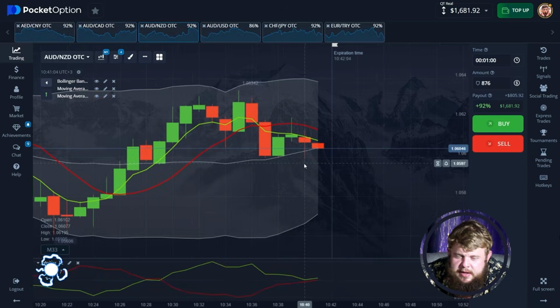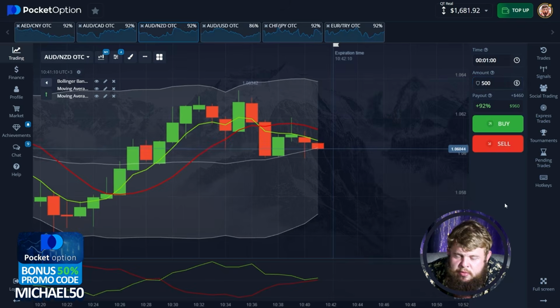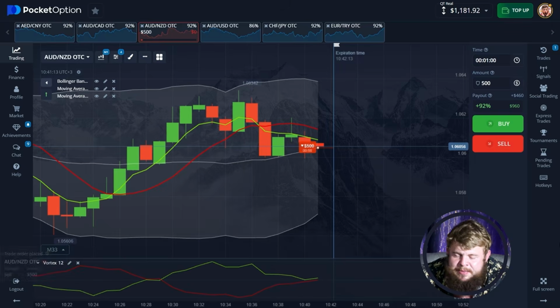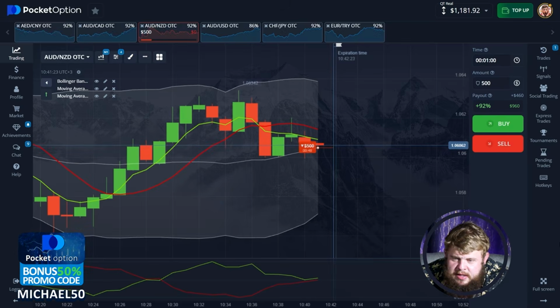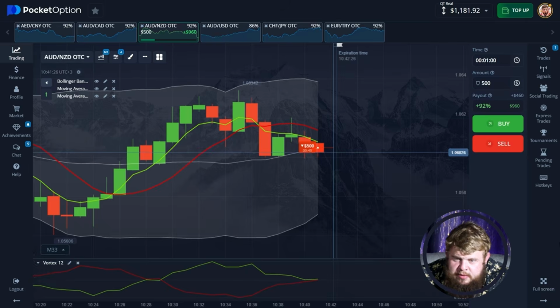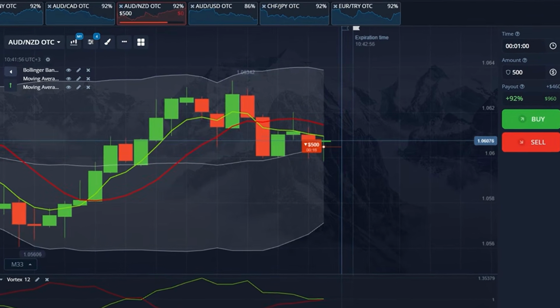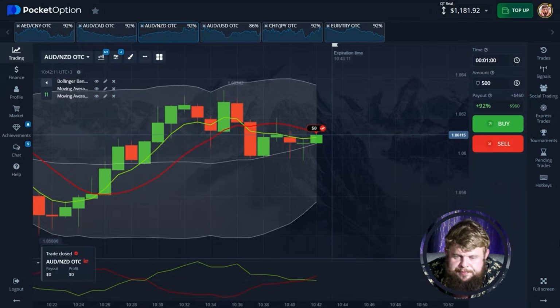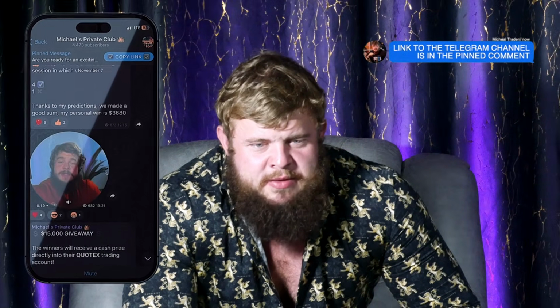Let's proceed further. Here we were touching the resistance line zone of the current flat channel. After this, we started receiving the pullback reaction going down. Now we're staying on the middle line of the Bollinger Bands channel, and we are highly likely to break through it. So that's why I'm helping sellers to do this right now, investing my $500 on this trade and waiting for a potential drop. So unfortunately it's lost once again. We were not able to break through the middle line. We just started receiving the pullback reaction from it. Let me recover the loss.